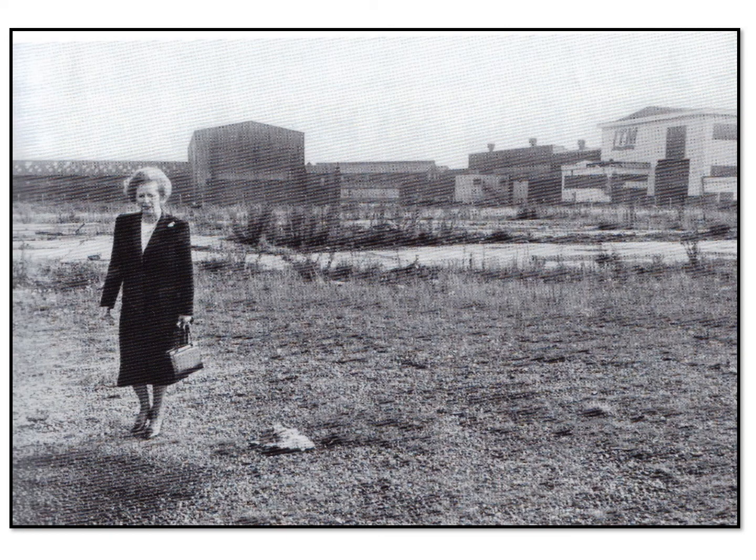Margaret Thatcher, Conservative Prime Minister, visited the site in the late 1980s after ITM had taken over the site and closed it. Their logo can be seen in the top right hand corner. The present site arose from that visit.